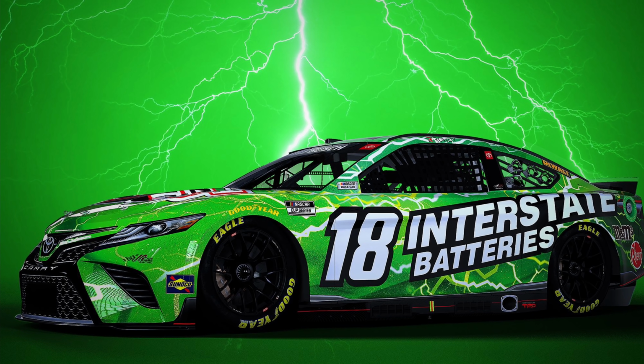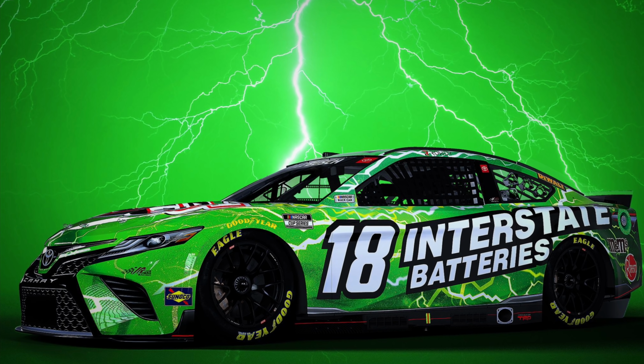And you could do a version of it that isn't the same as any of those, but is in the same vein. Now, I want to preface this by saying that Kyle Busch's Interstate Batteries car he's going to be racing this year is absolutely beautiful.